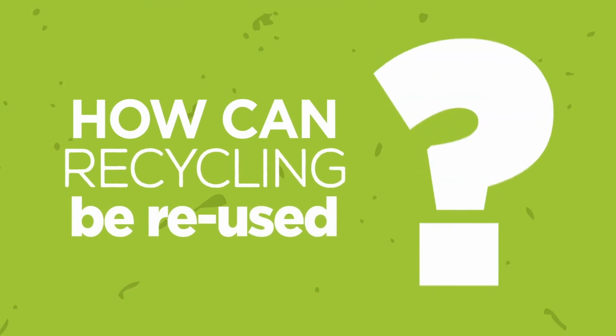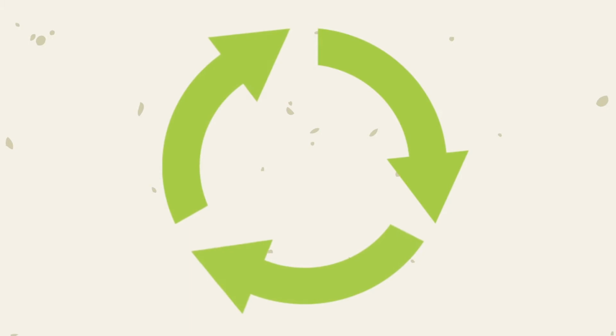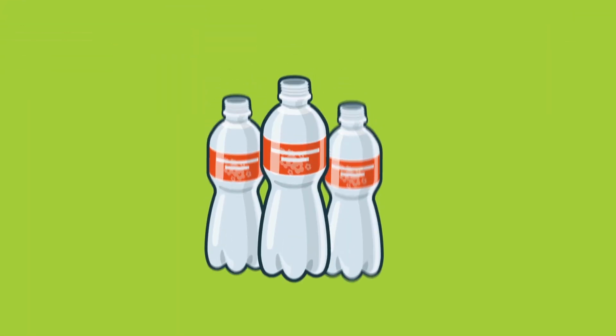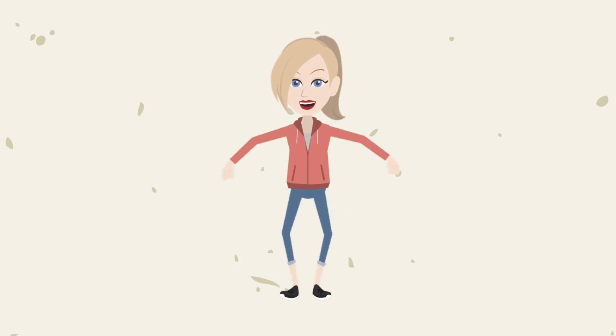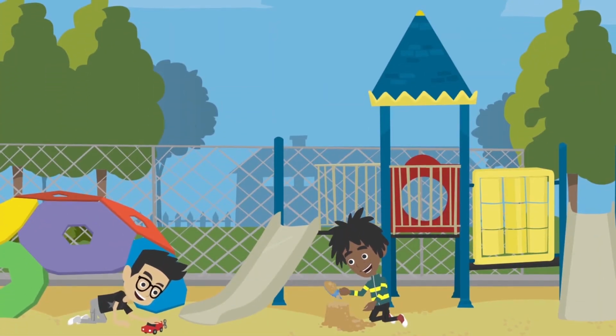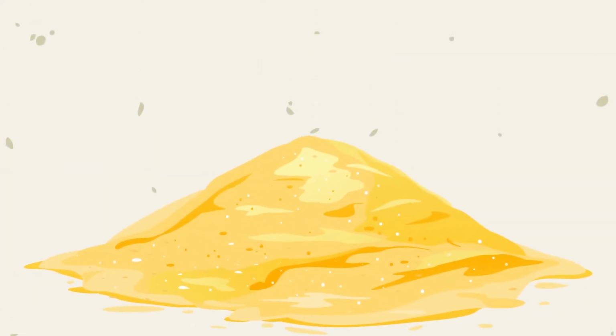How can recycling be reused? Some recycling is made into the same product over and over again, such as newspapers, which can be pulped and remade into clean paper for reprinting. Other recycling is made into completely different products, like plastic bottles being used to make polar fleece jackets or park furniture. Glass can make new glass bottles and jars, or be crushed to make sand that is used to make new bricks, pavers, and build new roads.